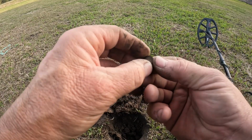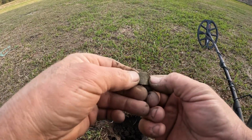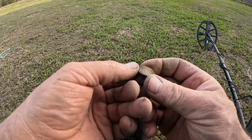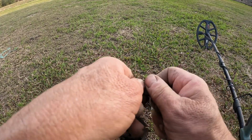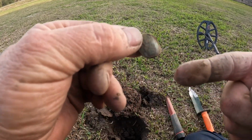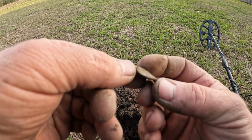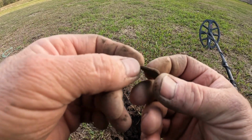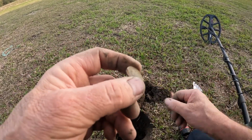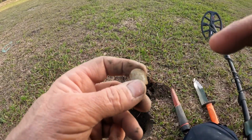Yep, there's a Capitol building on the back. It's an old Jefferson nickel. It's definitely an old one because it's got a green patina on it. But you know, green patina is usually for copper, but hey, you see it right there. It's kind of green. It's definitely not a penny. But when I get home, I'll clean it up and see what year it is. Okay, cover our hole up and keep going.